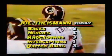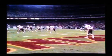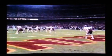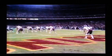He's been knocked down 3 times and hurried 3 times. Had a lot of stuff happen to him. But, you know, the penalties put him in that long yardage, and then they can't do anything with it. Steve Cox, as a result of all that, stands about 5 yards deep in the end zone. Bates is back at midfield.